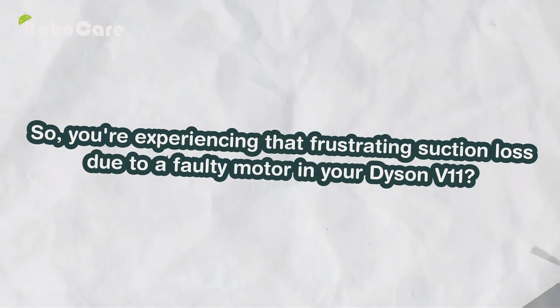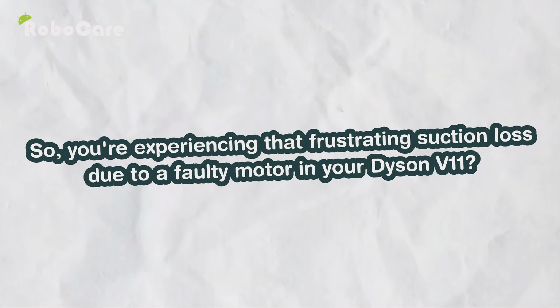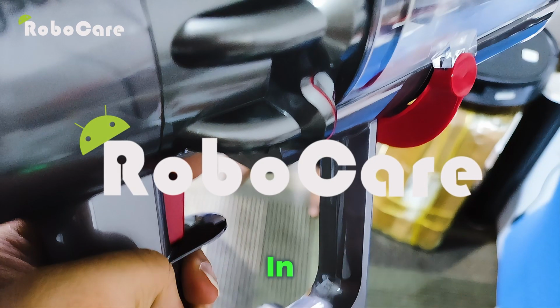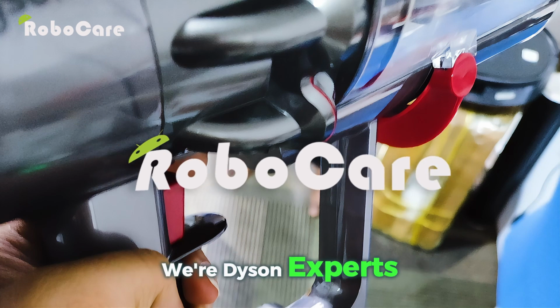So, you're experiencing that frustrating suction loss due to a faulty motor in your Dyson V11? You're probably wondering what to do next. That's where RoboCare comes in. We're not just general repair folks, we're Dyson experts.